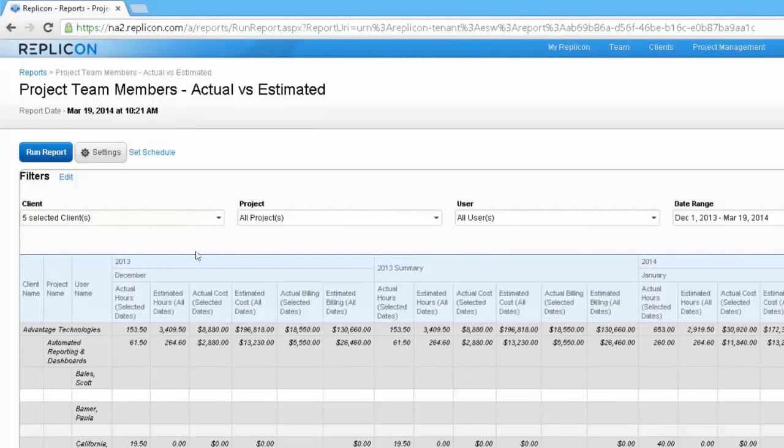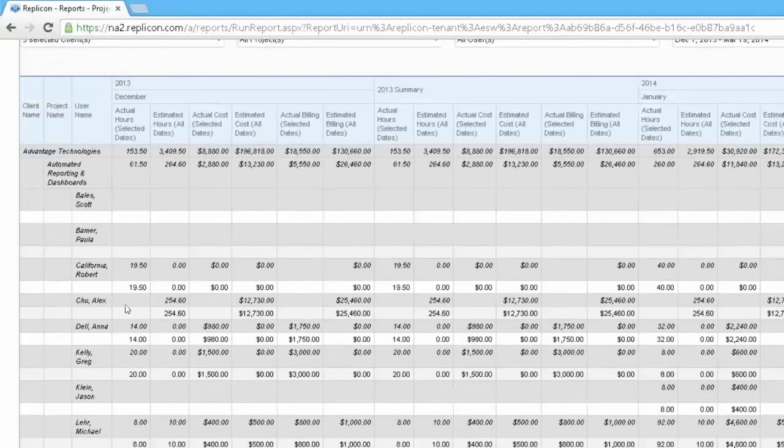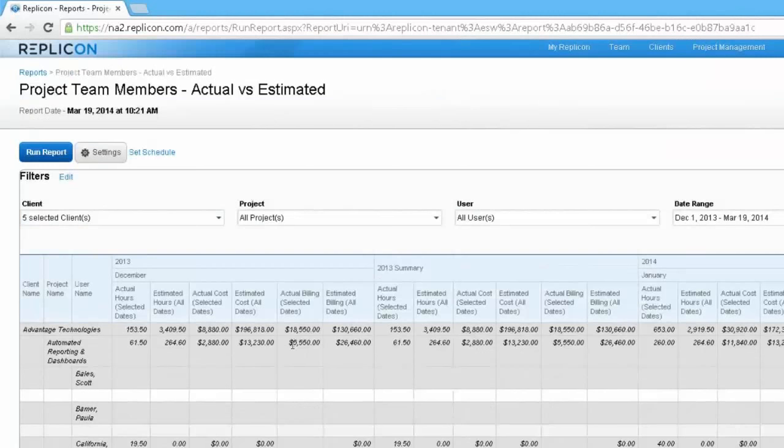But now, with allocation, you'll see here that the Advantage Technologies automated reporting and dashboards report shows us month over month the actual and estimated hours, actual and estimated costs, and billing amounts for each user in the system. Looking specifically at a user like Robert, California, who we have actual hours for but no estimated hours, that might draw our attention and trying to understand why that was. We can see the costs and estimated costs associated with this as well. So we always have this variance that we can report on between what we thought was happening and what actually played out.